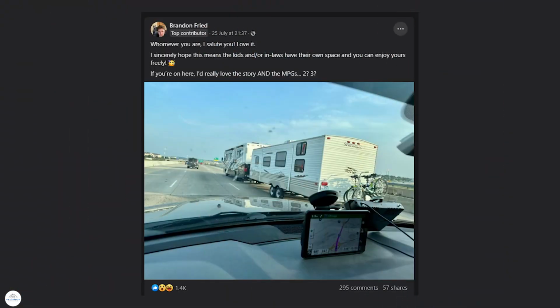And the next thing I'd like to share with you is a picture. I think I've told you all before that sometimes people take pictures and they just go viral. Well, Brandon took a picture of a big Class A that he ran into that was pulling this huge travel trailer. And I think there were some bikes on the back of it. We'll make sure to share a picture of it with you in the show notes or on the YouTube here.